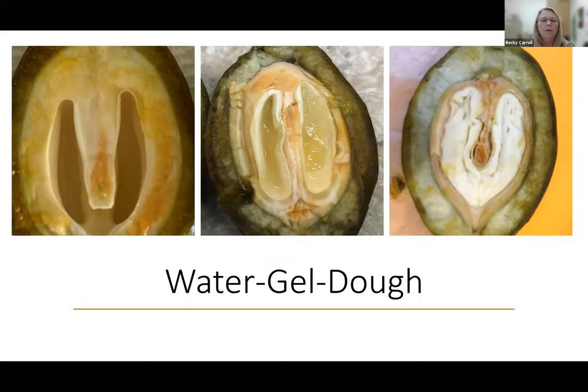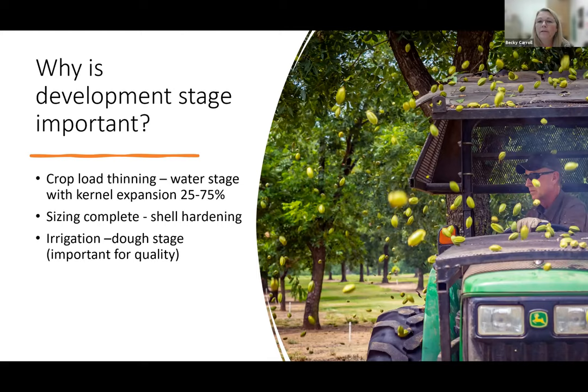So why is it important to know what stage our pecans are at? Well, like I said, we want to know because it helps us to know what time of the season we need to do that crop load thinning. And sometimes we can be earlier or later than normal, but we won't know that unless we're cutting them open to see. And so, like I said, we want to thin them at 25 to 75% expansion.